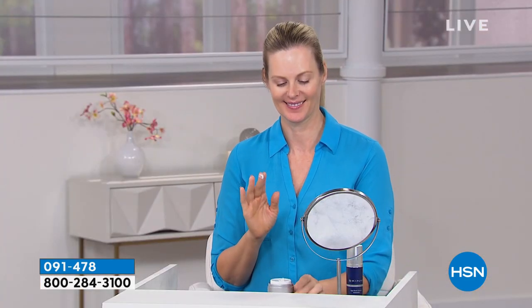So if wrinkles are your issue, if lack of firmness is your issue, it also refines the texture and pores. The hyaluronspheres firm the skin. This is a master cream. It's a master anti-aging cream. And you know the first ingredient is not water. Right. And people really, really love this.